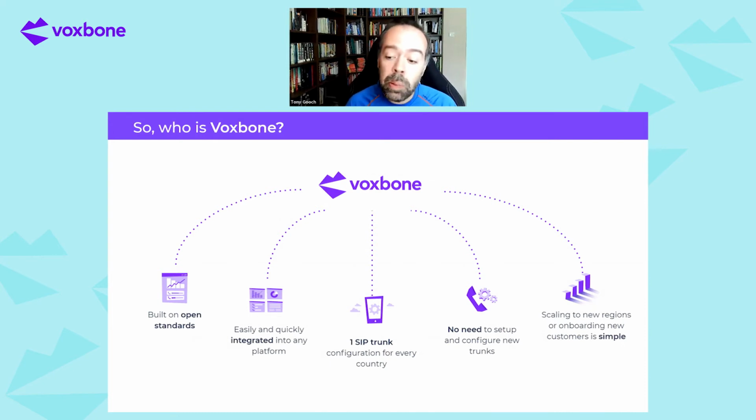And the simple thing is, as you want to scale to these new regions, adding extra numbers, having new regions that you move into is as simple as ordering the number or porting in the number from an existing provider. And we can then do that and bring these capabilities on board and really give you that extra functionality in a very easy to manage setup.